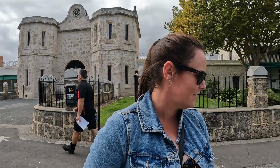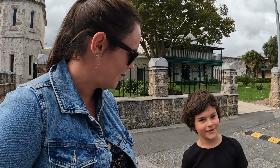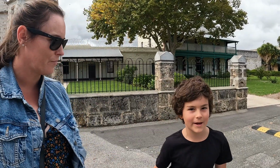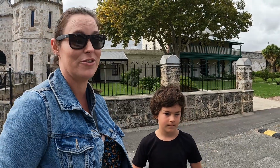Did you enjoy it, Harrison? Yes. Learning everything about how the convicts came from prison in the UK and built their own prison here, and built all the roads and the highways and stuff around Perth that we use today. I don't think I could stay in the dark thing. I could only just see the back wall. Yeah, that was solitary confinement. It was just a really, really interesting day.